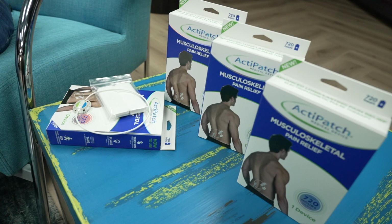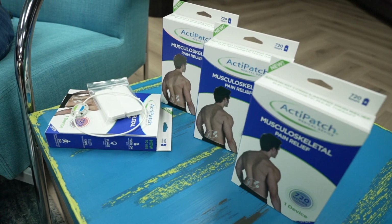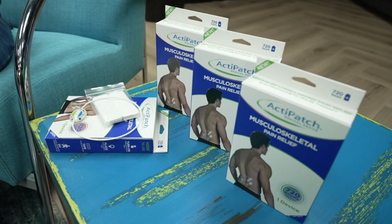A recent local study shows that at least one in five South African adults suffers from some form of chronic pain. Chronic pain can have a significant impact on your daily life. There's a saying that goes, "If I knew then what I know now." But you are in the present. You might as well gift yourself with that same rejuvenating feeling with a pain-relieving solution using novel technology for chronic pain called ActiPatch. Joining me to discuss this new pain relief technology is Adcock Ingram OTC's marketing manager, Garth Mart.